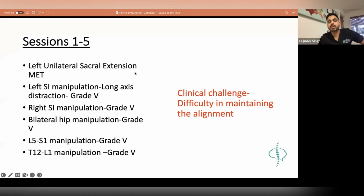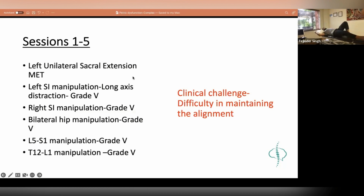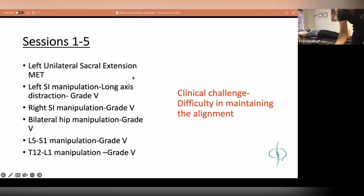I will demonstrate hip manipulation, probably the very simple technique. Hip manipulation is very straightforward. The patient is in supine lying. What you do is you flex, abduct, and externally rotate. Positioning is important. If the left hand is your force producer, you can keep the left leg back, and all you do is just lean back. Find the end point and thrust.